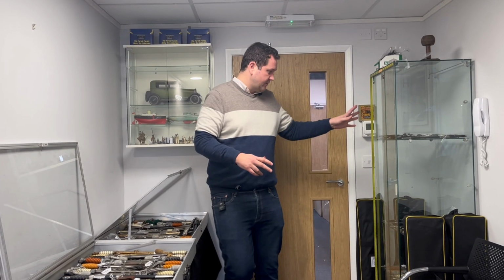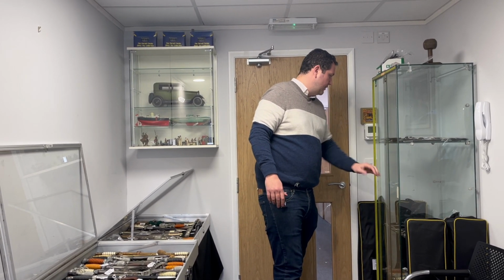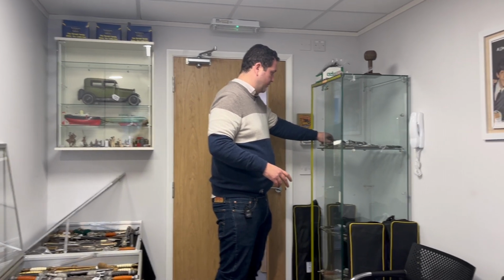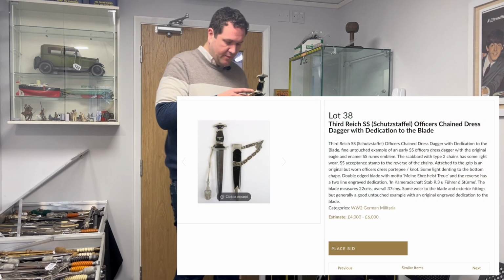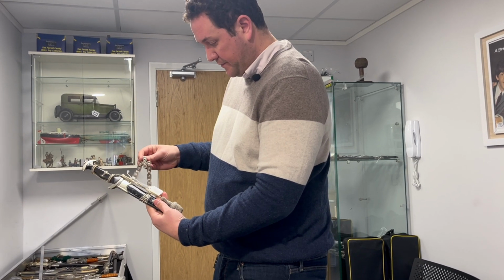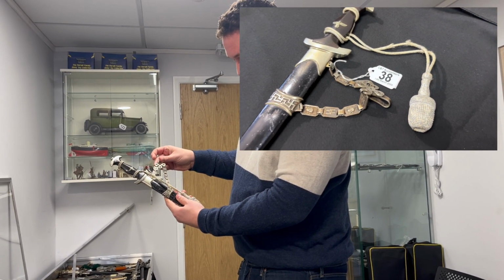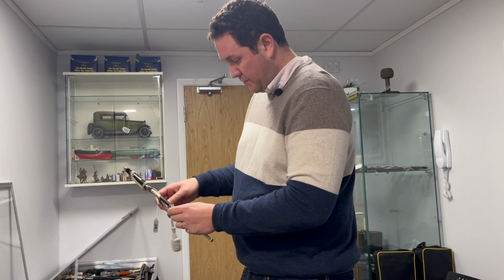So we're going to move on now to this glass cabinet, and in here we've got a number of the SS daggers. We also have some army daggers, and we also have a good selection of more naval daggers, RLBs, etc. Now, this one most collectors will be aware of is the SS Officer's Chained Dress Dagger. This one is lot 38. Again, good, nice, untouched example with original knot that's always been attached. A little bit of fraying to the knot, but still it's a good example.